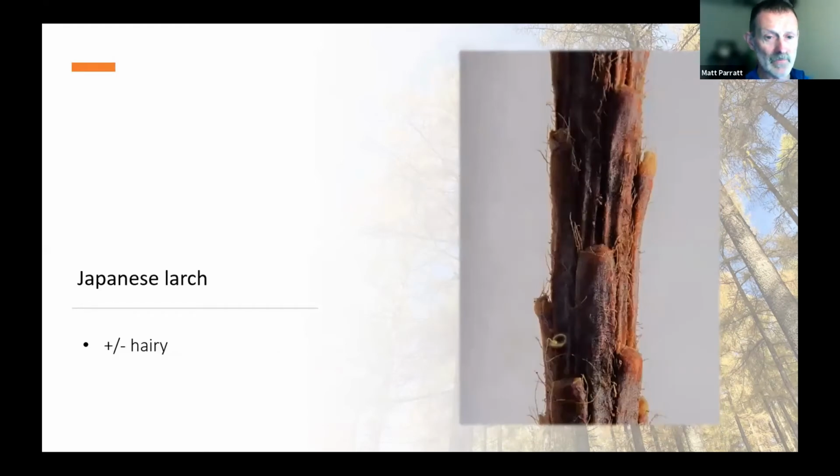They're also hairy, and I'm not sure how well this is going to show up on your screens, but we've got these little gingery hairs, which you can see with the naked eye if you get some light behind them, but a ×10 hand lens will show them up quite readily. I've got the dreaded plus or minus hairy here because they're not all hairy. Some of them are very hairy, some of them you have a few hairs, but generally if you're seeing hairs, it's not going to be Larix decidua, and if you combine that with the colour and the cone shape, you can easily split them apart.